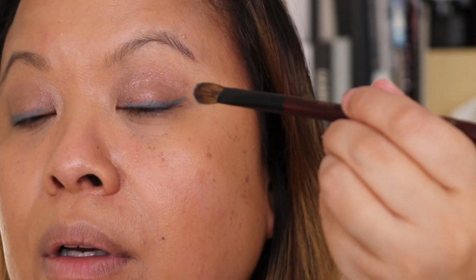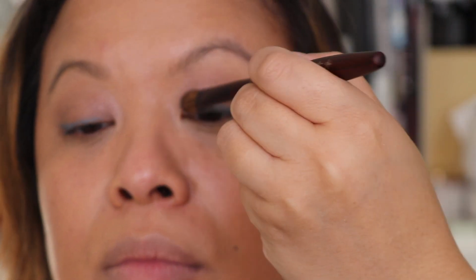So I'm going to go with that blue shade first all over and just see how this looks. It's nice. It's very, very nice.